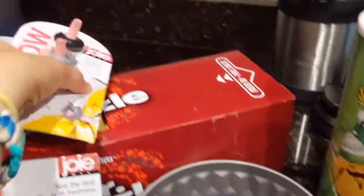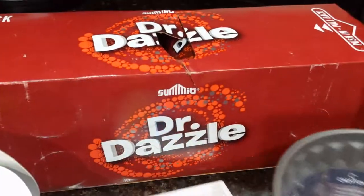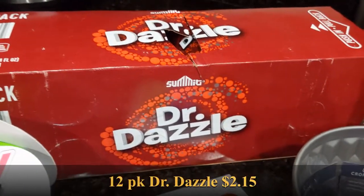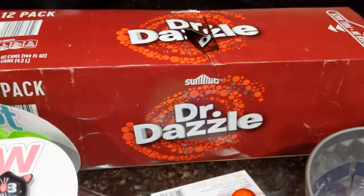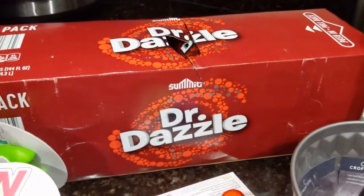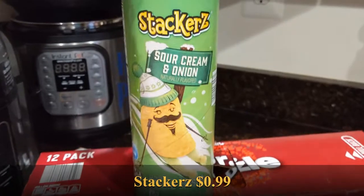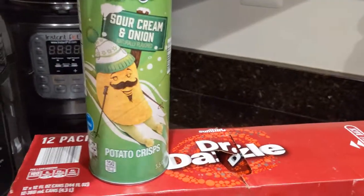All right, now the last two items on the list here, as the usual, we have a 12-pack of Dr. Dazzle for my partner. I don't remember what I got him last week, but I'm pretty sure it wasn't this. So he'll have this kind of soda this week. And the last thing is also for him. Some Clancy Stacker, sour cream and onion flavor.